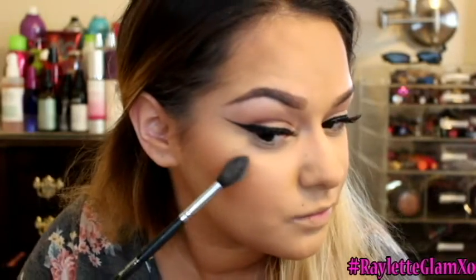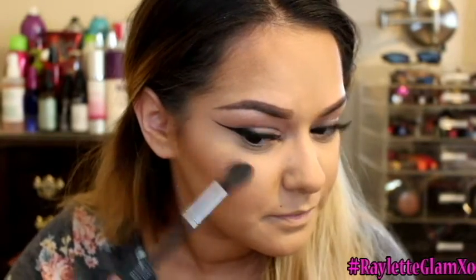I'm going to be using the Morphe M501 brush. Looks like that. And just take a little bit. You do not need a lot of this stuff at all. And then we're going to put it right at the top of the cheekbones. Cheekbone, that's funny. You guys see that? A little bit on and down the nose.